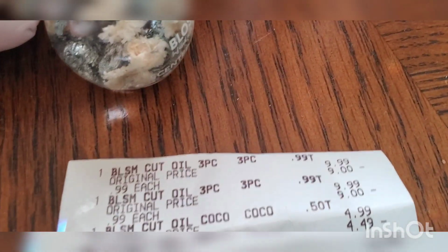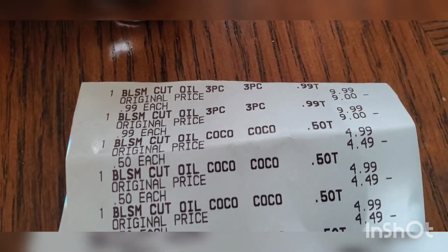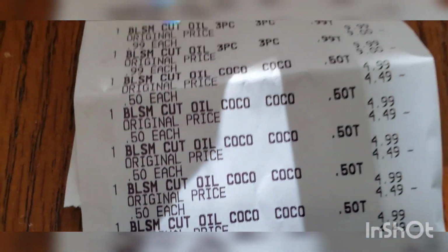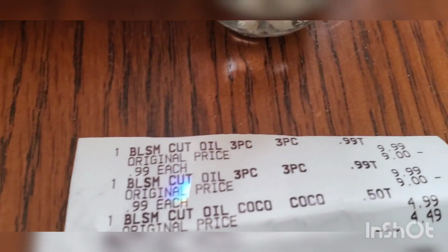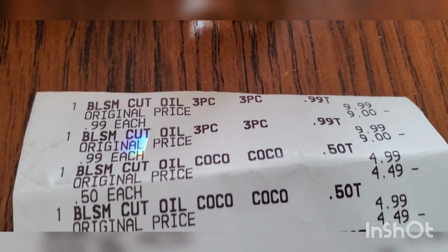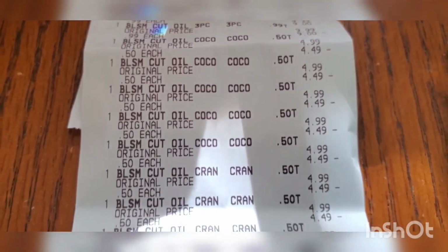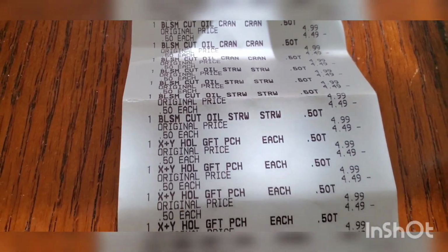I'm so sorry. These cuticle oils, as I said, which one was $9.99 before? Something here was $9.99. Oh, I guess it's this one, the Blossom. This was $9.99. No, I'm lying. Hold on. Yep, no, they are 99 cents. And see the ones that were $4.99, they are 50 cents. As I said, that's 90% off. Yep, look. All 50 cents.